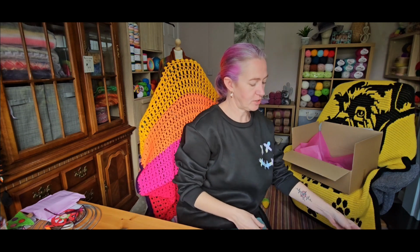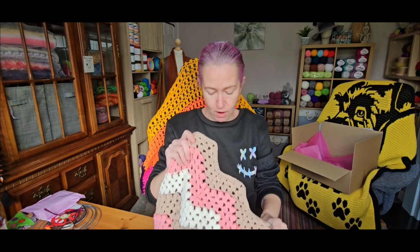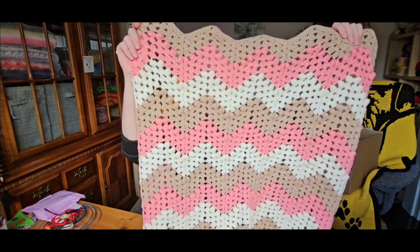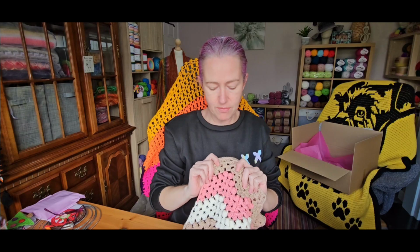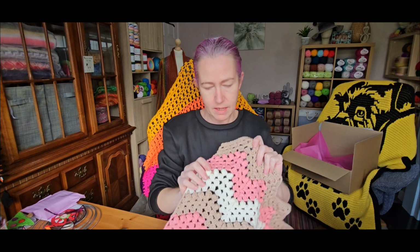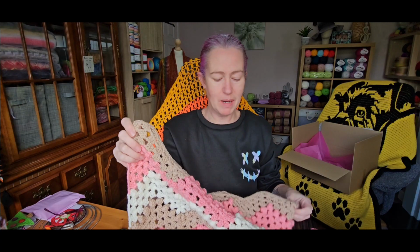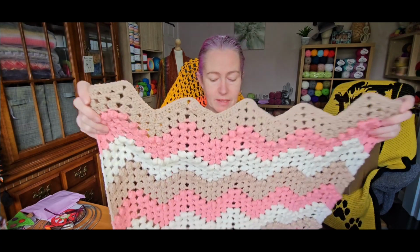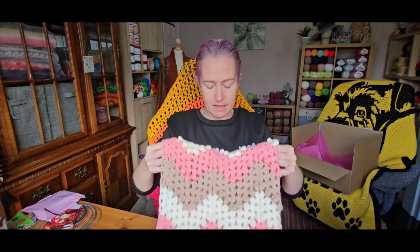Let's have a look at what we're sending off. So we've got a baby blanket. No specific pattern for this one. I was playing around with some ideas of maybe doing a tutorial. It's got popcorn stitches in it. In my head I was calling this blanket Granny Loves Popcorn, because I'm a granny and I do. So that is going in there.